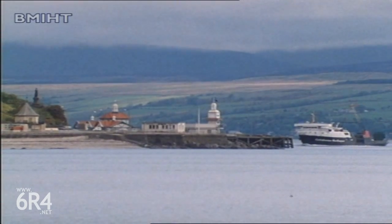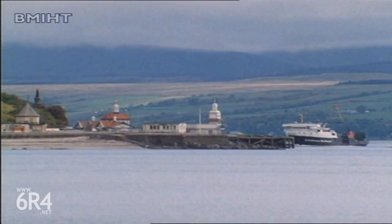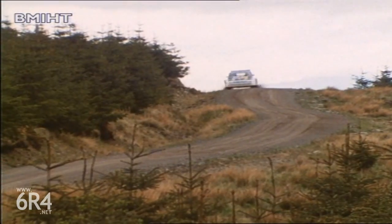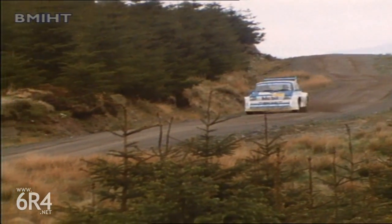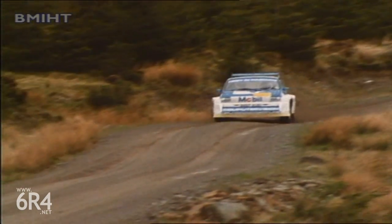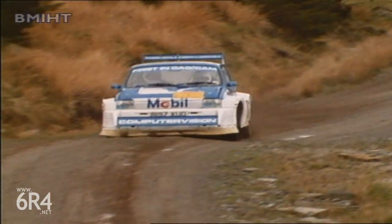So where do we go from here now, Tony? Win some rallies. And where better to start than Scotland, the demanding, beautiful venue for the Argyll Rally, where Tony could really clear the Metro's 400 horsepower throat, put the power down and go for it.